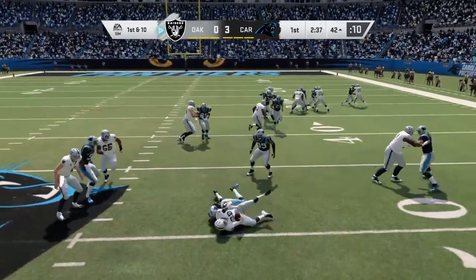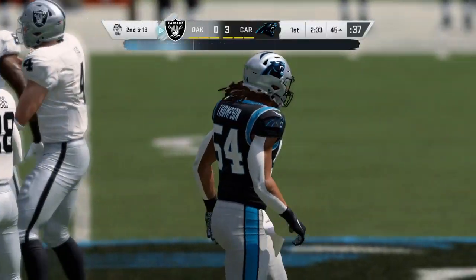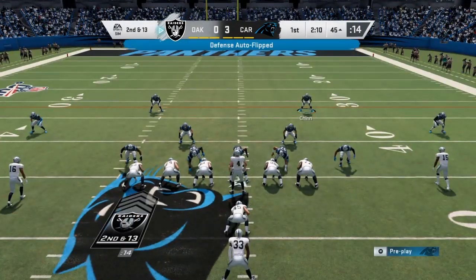First rep of the game for Josh Jacobs. And he is going to be stopped cold behind the line of scrimmage. That's going to wind up a loss of a full 3 yards on first down.